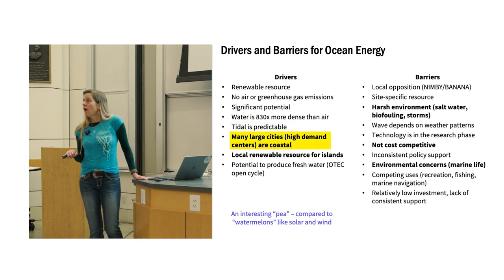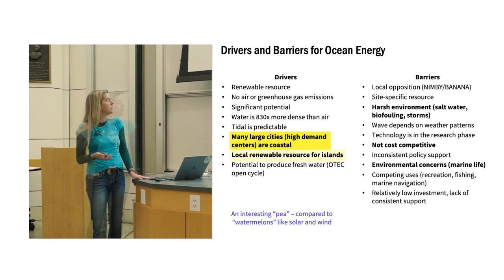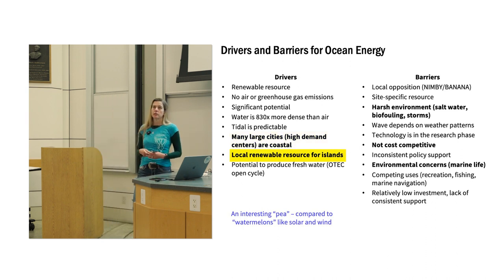High demand centers are often coastal. And so this can be an advantage that we see. We're seeing that for offshore wind, perhaps, but also for ocean energy. It also can be a resource for islands, which often don't have a lot of options. They're land limited, there's other limitations, and so ocean energy can be an option for them.